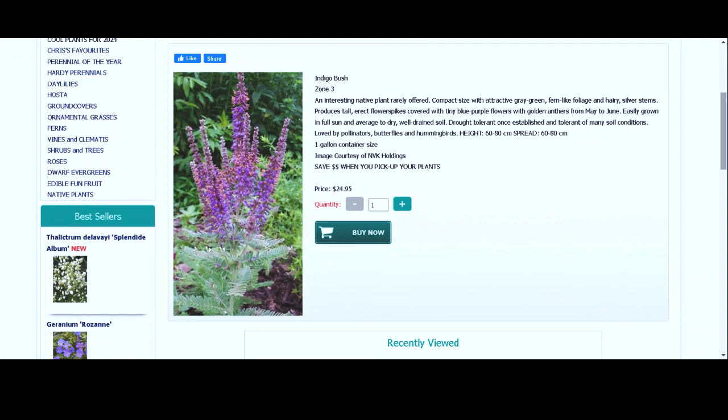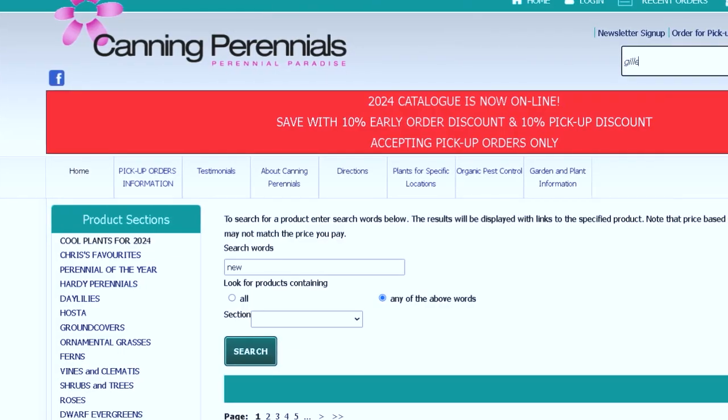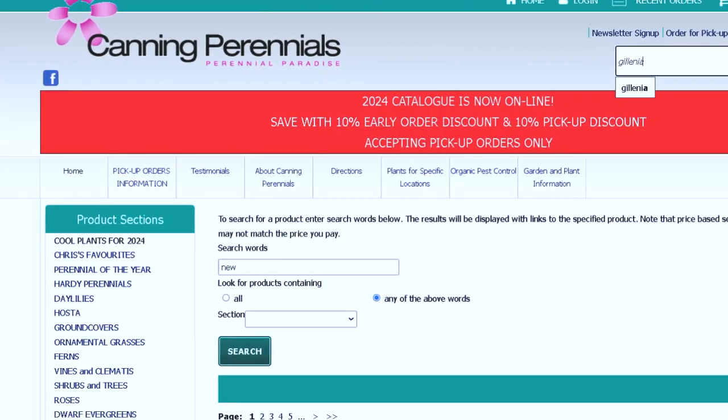You can buy the seeds from Gelito if that's something you're interested in getting, or you could just buy it from here. But the only thing is that they're not rabbit resistant. I think that's why I didn't end up planting them. But based on the pictures, they're very pretty plants. Now that's about it for the cool plants for 2024.